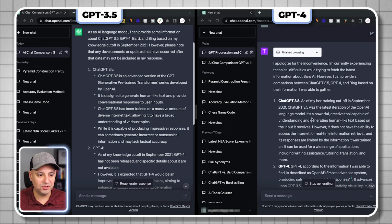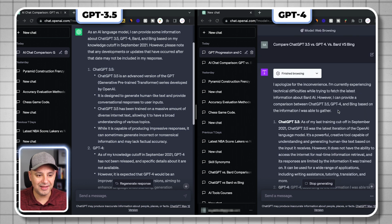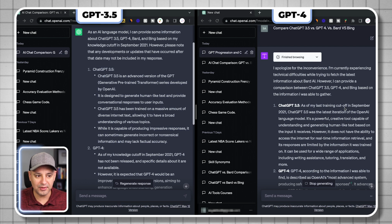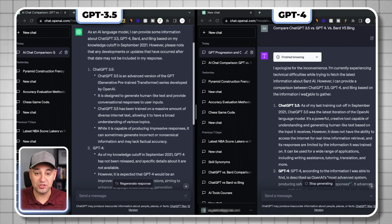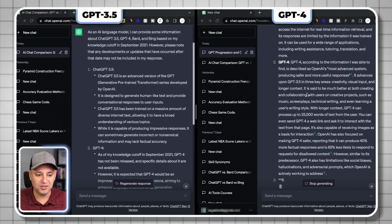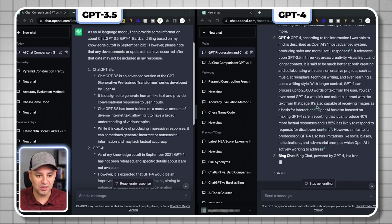And ChatGPT-4 looks like it's working, and it looks like it had the same exact problem as before, again telling you it has a cutoff date. Even though it tried to search the internet, something for some reason Bing was able to do, GPT was not able to do, and it's still going.